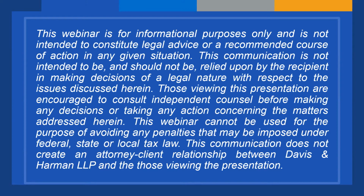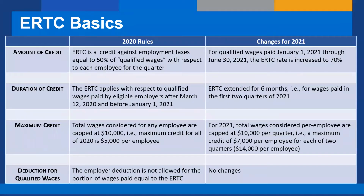And once you've determined how much ERTC you are entitled to receive, you will need to work with your PEO to claim the credits. That's because the Congress and the IRS have made the ERTC a tax credit against payroll tax. That means the ERTC has to be claimed through the collection system used for payroll taxes. So let's start with the basics.